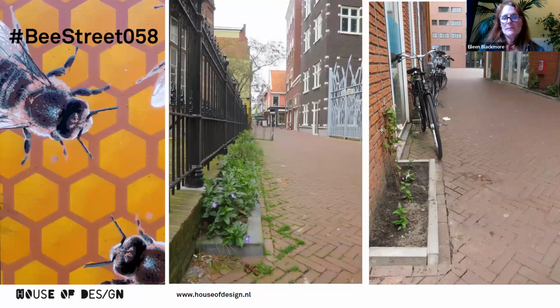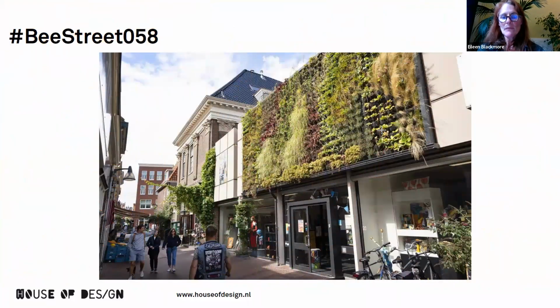And now you can see how we created small gardens together with all the small entrepreneurs living there and working there. And what we did is to create a kind of ownership that each shop owner or gallery owner is also the owner of their garden. So you don't need a lot of maintenance time because you give it to the shopkeepers.